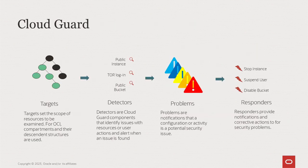And these are just a couple terms to get you familiar with how CloudGuard works. What this is saying is, on the left, targets: what are you monitoring? Those will be the compartments you designate within your tenancy. And then detectors is how you are choosing to monitor those targets.